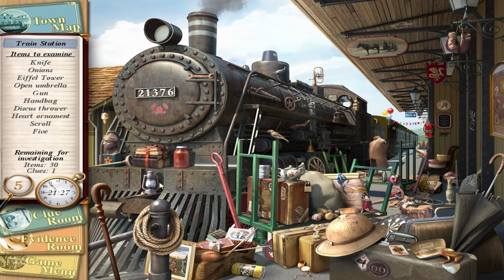So if we need to find onions in plural, that means they're usually in a net or a sack or something. Maybe. An Eiffel Tower. That must be a small photo or something. Oh, that's right there. Small replica. An open umbrella. And open. This is closed, of course.